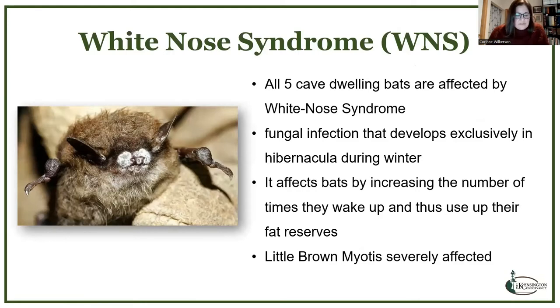This is an infection that's caused by a microscopic fungus, and it develops exclusively in hibernacula during winter. This fungus was introduced from Europe to a tourist cave near New York back in 2006. This fungus thrives in cold environments, the cold and humid environment in caves where bats hibernate.